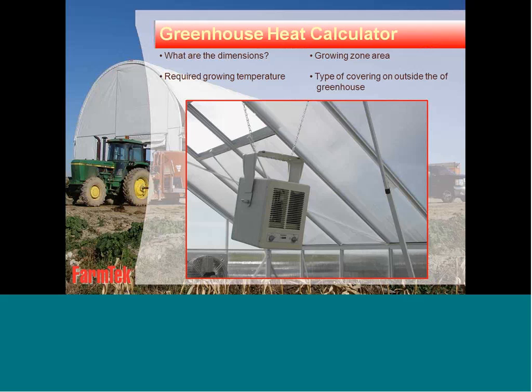The next thing I would want to know is for what you're growing, whether it be tomatoes, whether it be squash, whether it be lettuce, what is your required temperature? And not necessarily just during the day, but also at night, because that's typically when greenhouse heaters in the wintertime are used, is the main temperatures at night.